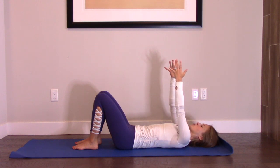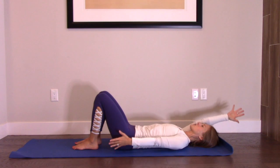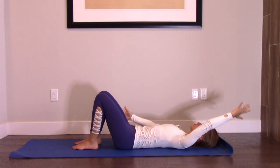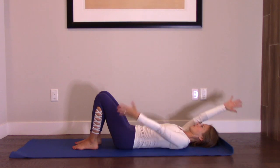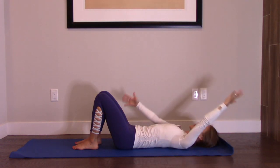All right, and then let's bring them again just back to center, shoulder blades nice and heavy. Bring your right arm back and your left arm to your side, and then back up. Switch sides. Okay, so nice long inhales and exhales.